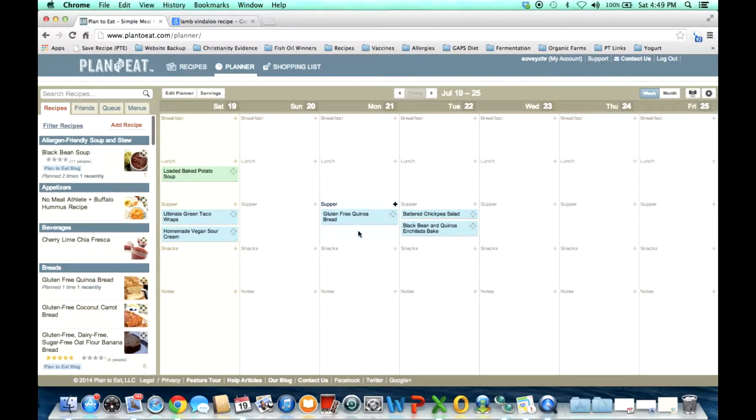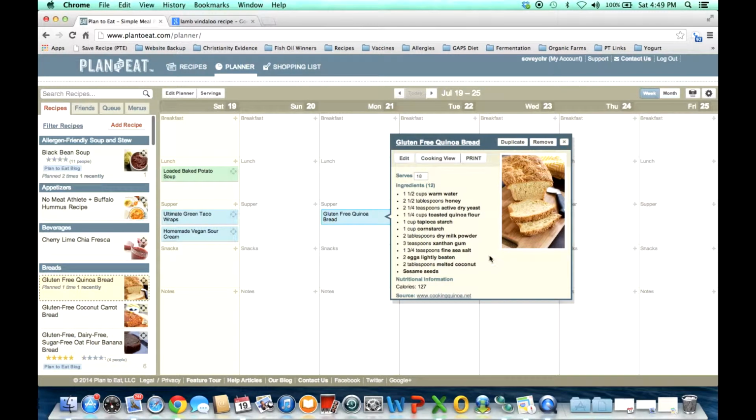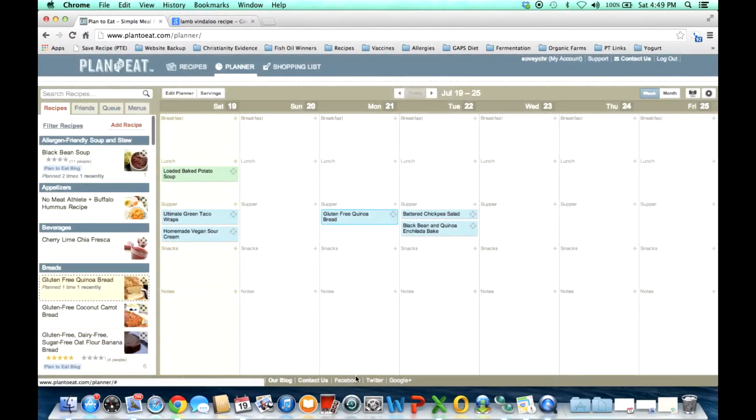So I just arbitrarily put a few recipes on here, apparently I'm having gluten-free quinoa bread for supper on the 21st. If I click on that, again, it pulls up all the ingredients. And then I could go into the cooking view. I could edit it if I saw any errors. I could print it. And so we could go back into our cooking view, just like that.